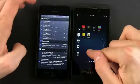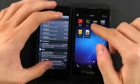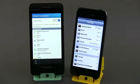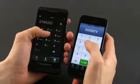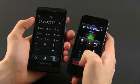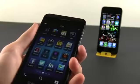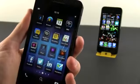Connectivity wise, both handsets offer 4G, Bluetooth and wireless, but the Z10 also comes with NFC. If you plan on using the two as regular phones, you should know that the call quality is top notch on either of the two, even in noisy environments. And none have problems with signal strength, although the Blackberry tends to better hold on the signal in difficult conditions.